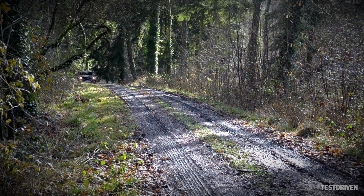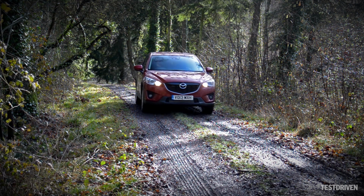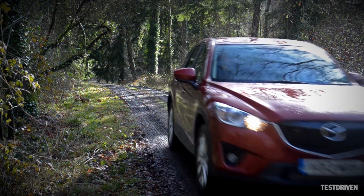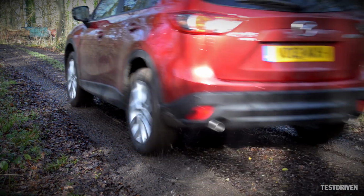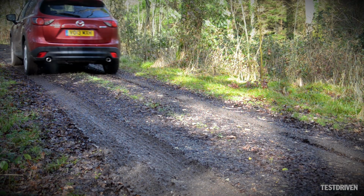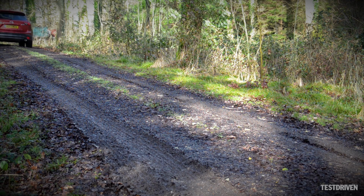Away from the tarmac, the CX-5's 210mm of ground clearance and entirely automatic four-wheel drive system, standard on the 175 diesel and optional on the 150, should allow you to navigate muddy tracks without too much difficulty. There are no buttons or levers to worry about, instead the system can send up to 50% of the engine's torque to the rear wheels whenever loss of traction is detected, and while we didn't attempt to go rock crawling in it, the CX-5 handled most things we could reasonably ask of it.